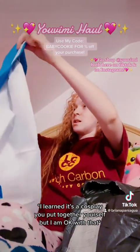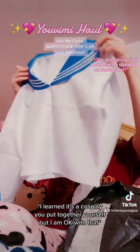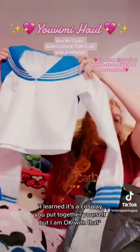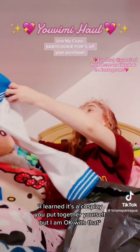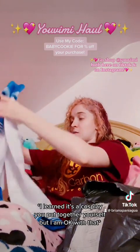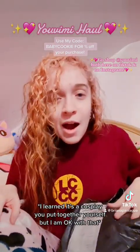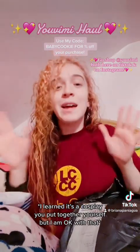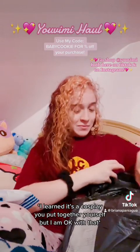And then look. And then her back. Oh my gosh. I'm excited. I can't wait to wear this. This is so cute. I am ecstatic right now. I am happy and cheery all at the same time. I love this. Next.